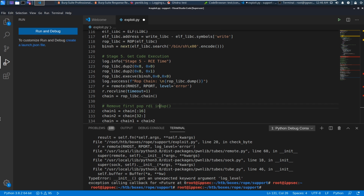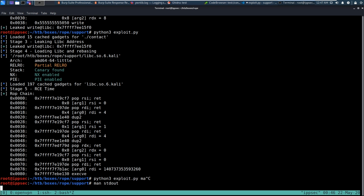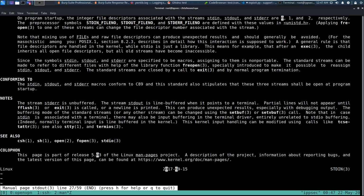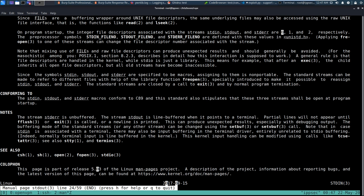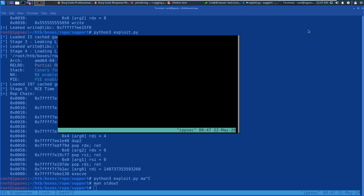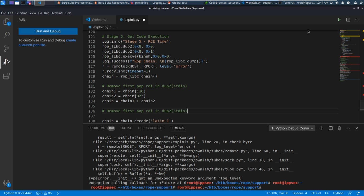First pop RDI and dupe to std, I think out call. Maybe it's stdin. Can we just man std out? Is this 0 or 1? File descriptor. stdin is 0, std out is 1, std error is 2. So this one is stdin. And then the next one is going to be std out.